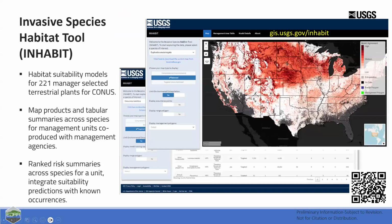So what is the Invasive Species Habitat Tool? The web tool serves habitat suitability models for 221 manager selected terrestrial plants for the contiguous US. That being said, there's a new release we're working on right now that should be out in the next couple months that will have models for 259 species, including both habitat suitability models indicating suitable habitat for where species could occur, but also habitat suitability models for where they might become abundant.